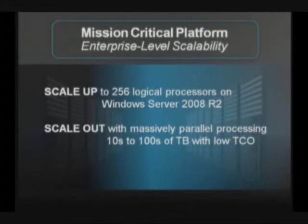It's not only about leading scale up, it's also about leading scale out. And we've made great progress on our scale out data warehousing solution. We've released our first technology preview to selected customers. And we've gotten great feedback on the performance from both a query performance perspective as well as a data loading perspective. We're well on our way to delivering a release of SQL Server that will scale to the hundreds of terabytes in data warehousing.